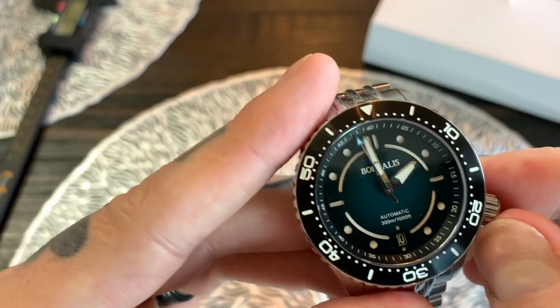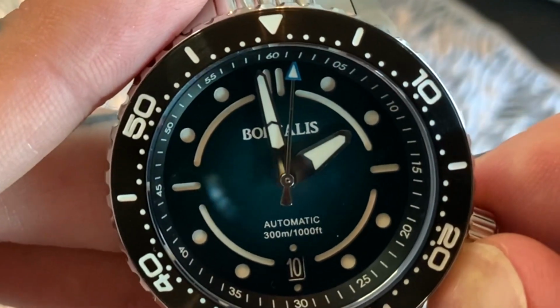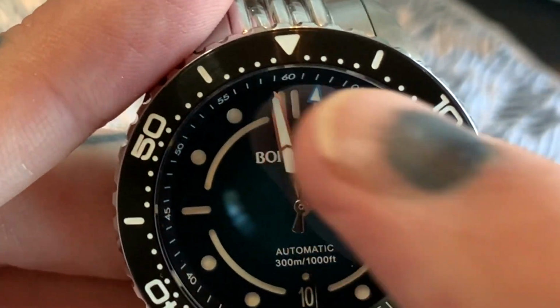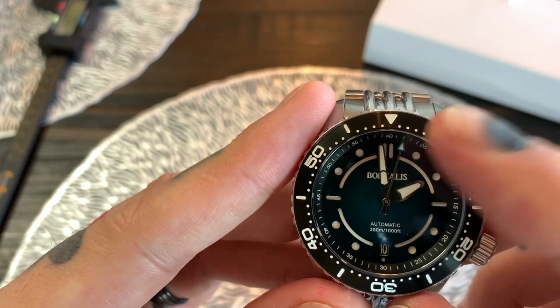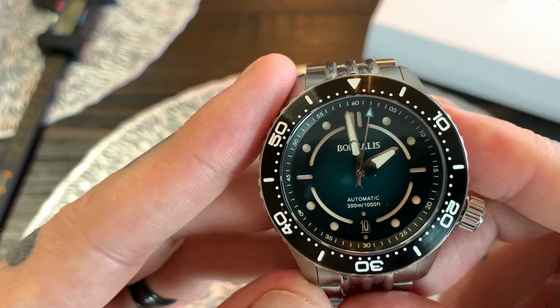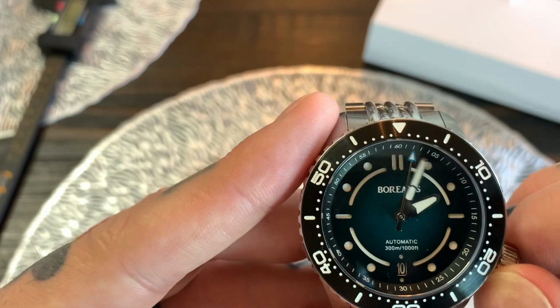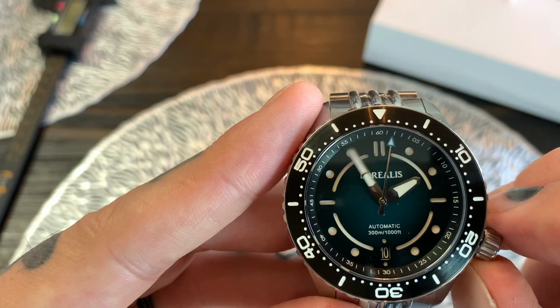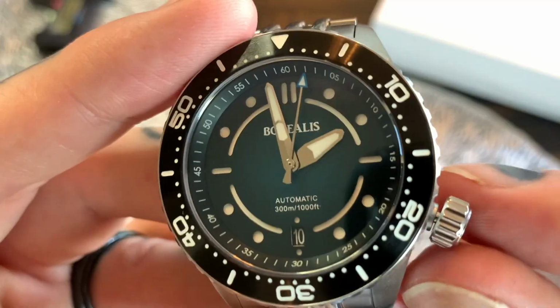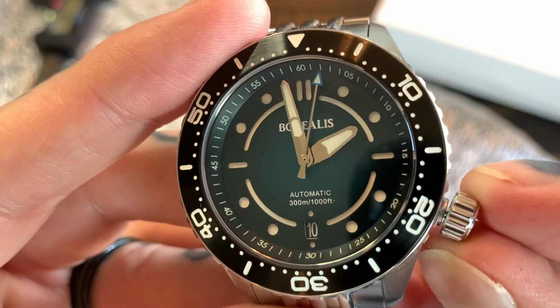Going back to the crown, if we pull it out again, it is hackable. So if you watch the second hand, when I pull it all the way out, the second hand stops. And hackable means that the second hand stops when you pull the crown all the way out, which allows for more precise time setting. Once it's all the way out, you can go ahead and switch the time on there. Works very well, very responsive. I don't have any problems with that at all. There is a slight wobble to the crown there, not much though, so nothing to be worried about.